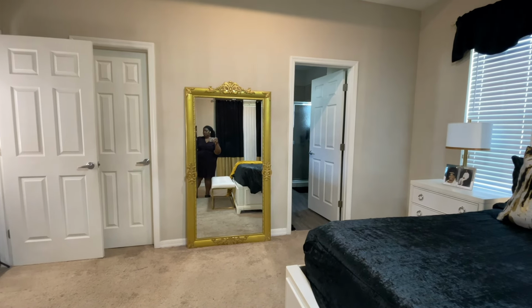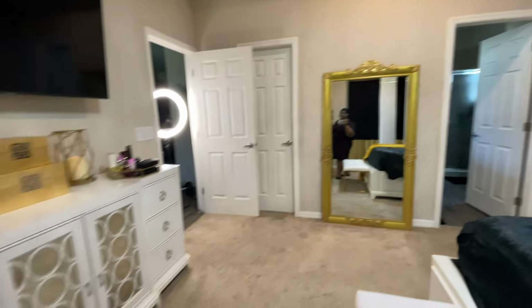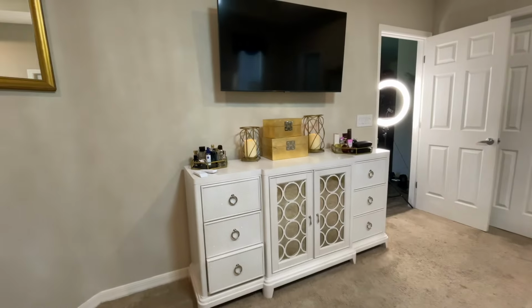It was brown, and I spray painted it gold, and I also appended the wood to the top to make a little design.